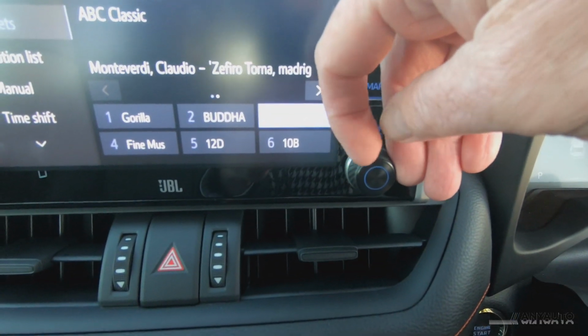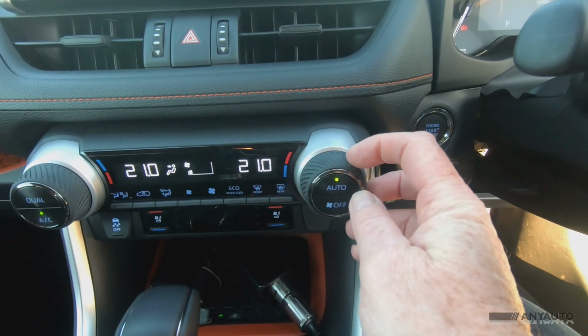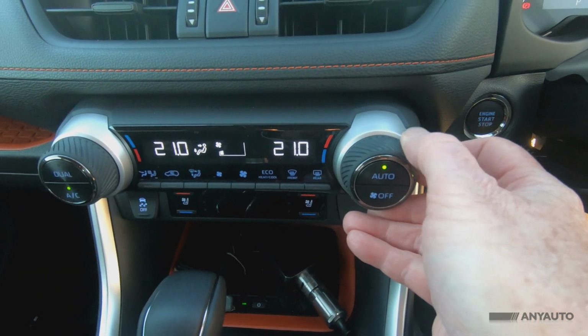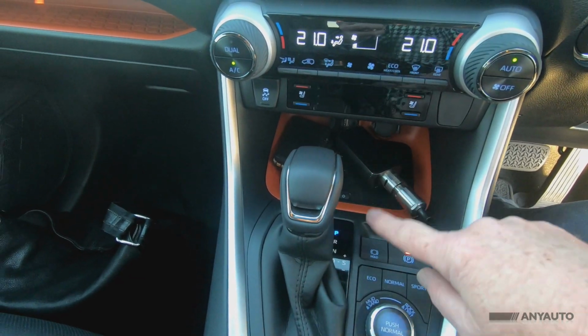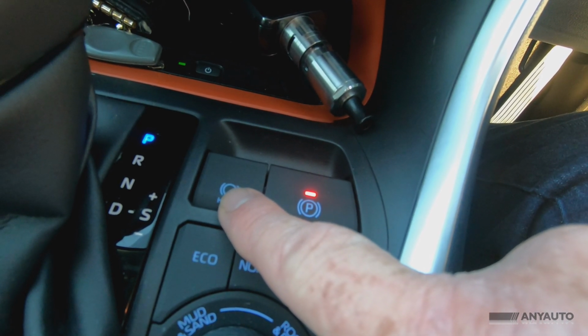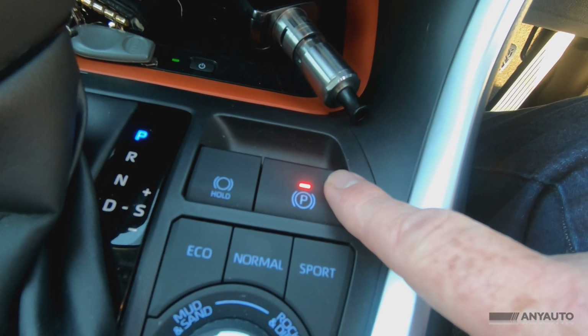And the thing I particularly like are these buttons are all really soft feel rubber. The same goes for the air conditioning controls. This is dual zone climate control. It's got this nice soft rubbery, slightly industrial feel. Below that we have the gear lever for the 8-speed automatic. Press the hold button and it will activate the brakes in traffic. They'll stay activated until you drive off. The parking brake activates when you stop and put the car into park.